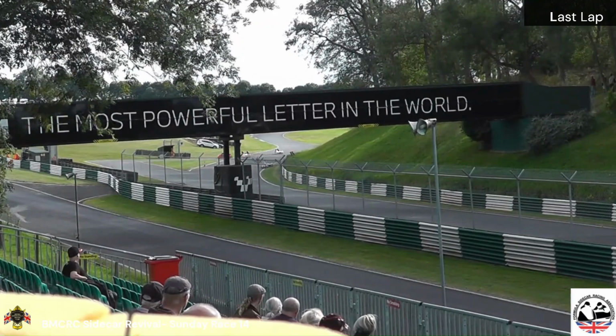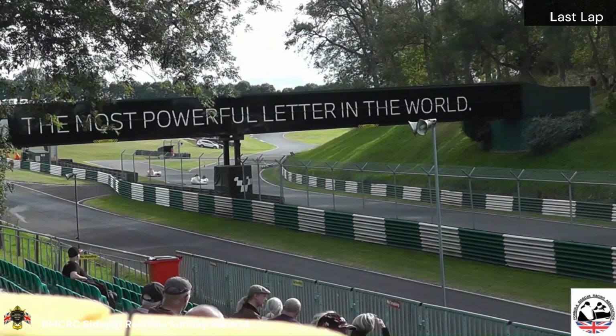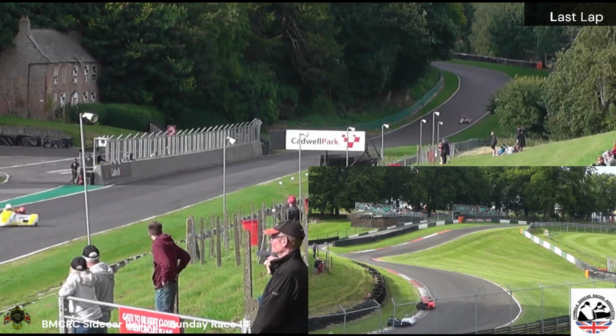They're having a look at the inside. That's the 81 on the 9. No room there at the chicane, but there's 1 or 2 overtaking opportunities if you're feeling brave in the latter half of the lap, isn't there, Keith?